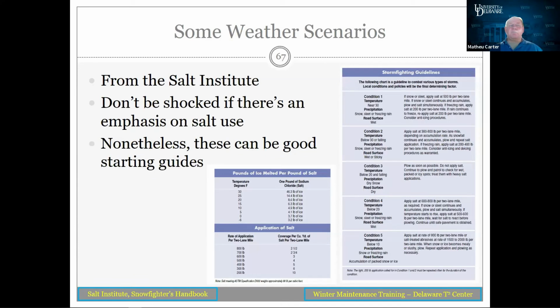In the same way that the NCHRP report that I talked about earlier has some different scenario information, so do others. So this is one that comes from the Salt Institute. You shouldn't be surprised that there's a bit of an emphasis on the use of salt as opposed to other things, but nonetheless, I think these are useful tools if you're a little bit new or want to go back and question the kind of strategies you've used in the past.